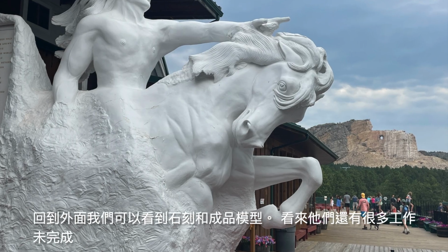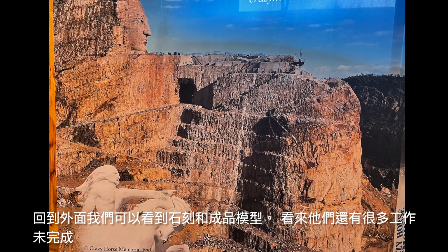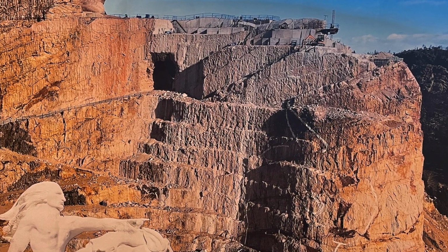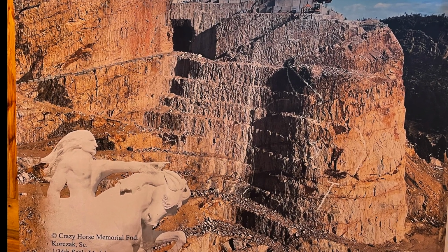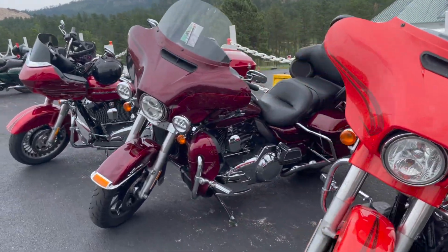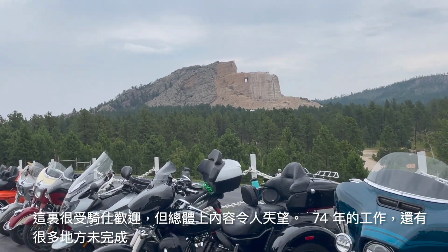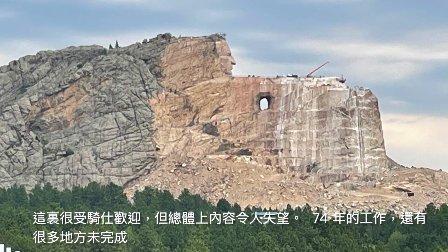Back outside we can see the rock carving and a model of the finished product. There's still plenty of work to be done. Popular with bikers, but overall disappointing. 74 years work and nowhere near completion.